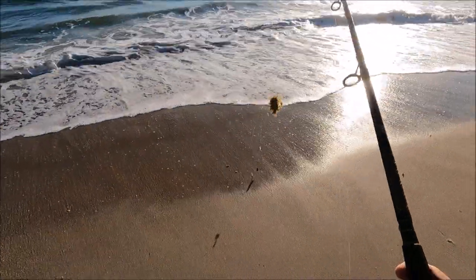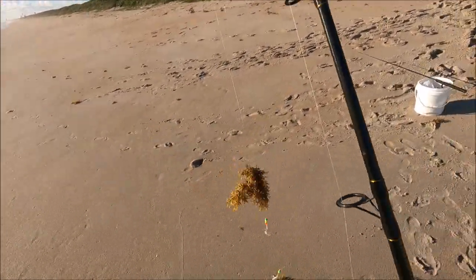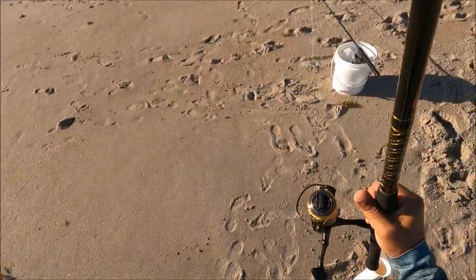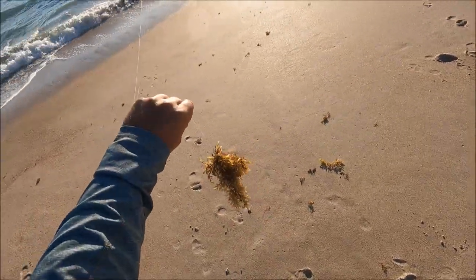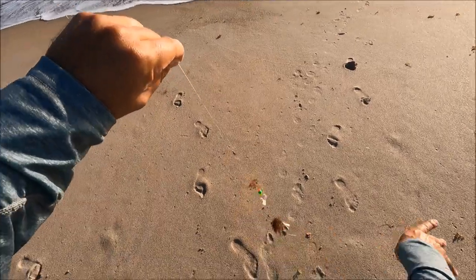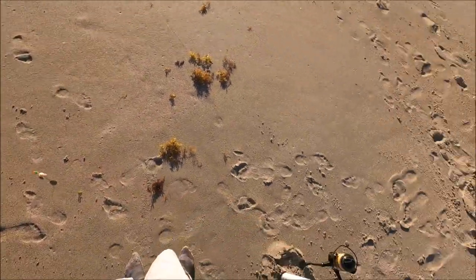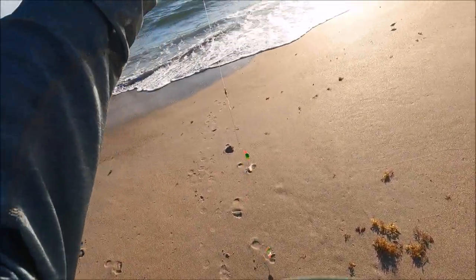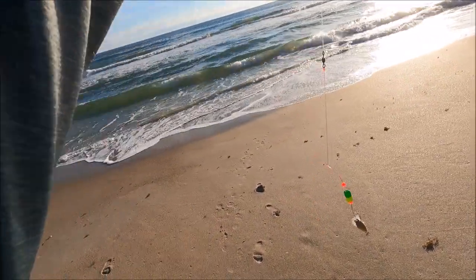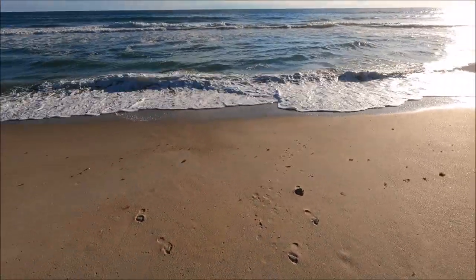Started coming a lot of seaweed now. Everything you throw, you get seaweed. And it's not even 9 o'clock yet. So I'm glad I came here early, got my three bluefish, got the jack, got the ladyfish, good action. But right now, the story, mullet's still running, but seaweed's definitely here.